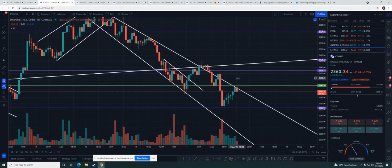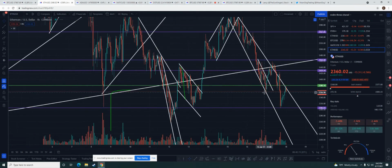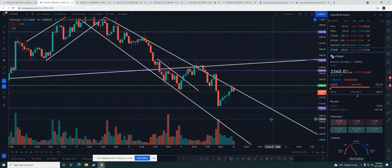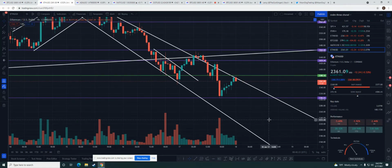Now, what's happening? We have this 2380 level that I talked about. This is acting as resistance now. And you got to remember, we still got this area to worry about too. This is a big area, okay? Because we need a daily close back up above this again to start being bullish again. This is very bearish right now, all right? So showing a lot of weakness. Just wanted to let you guys know.